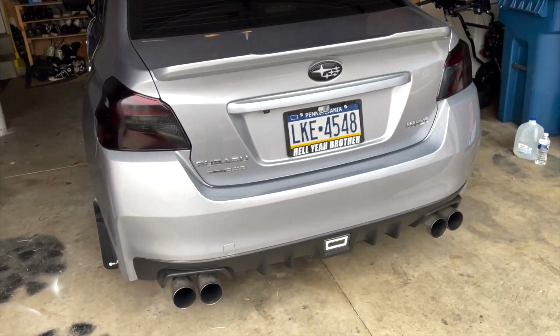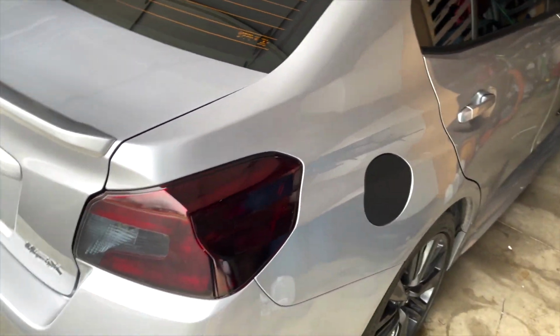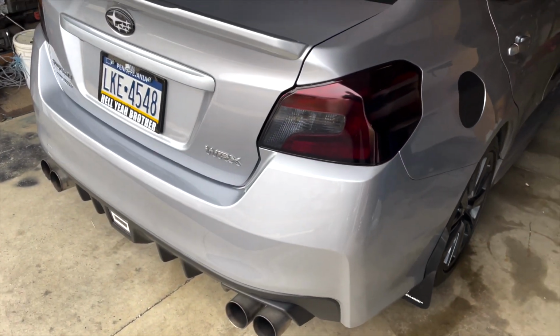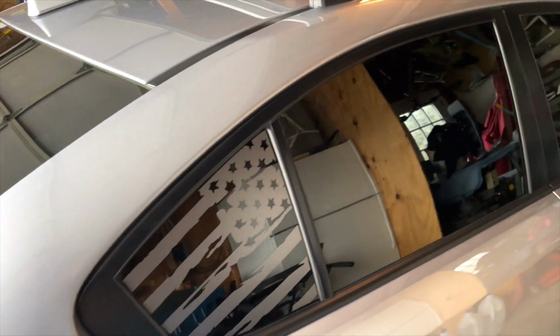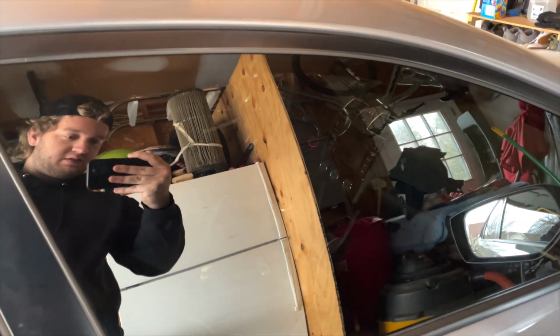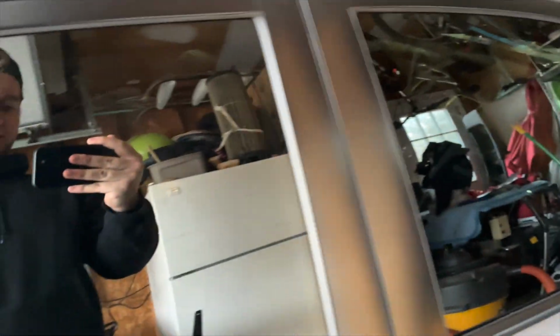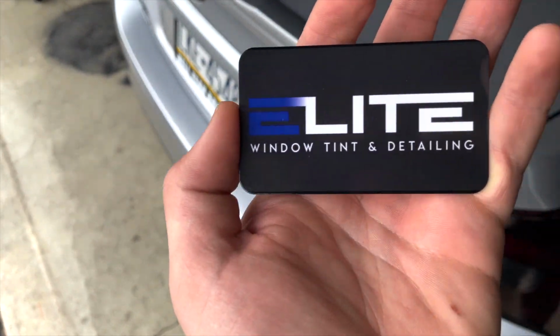So the car ended up looking amazing with taillight tint and everything, and the window tint just makes the whole car so much better, in my opinion. So we got 20% on the windows. As you can see, it's completely reflective. You can't really see in. I mean, you can sort of see in, but this is the business card right here.